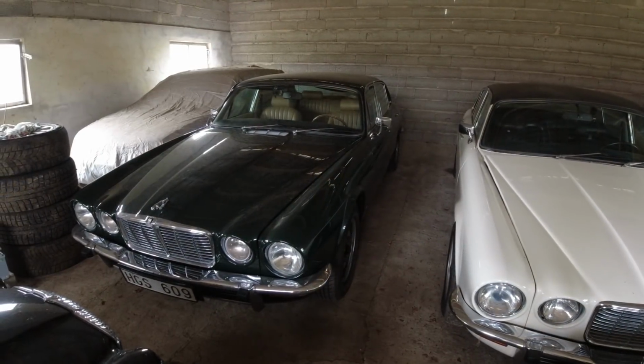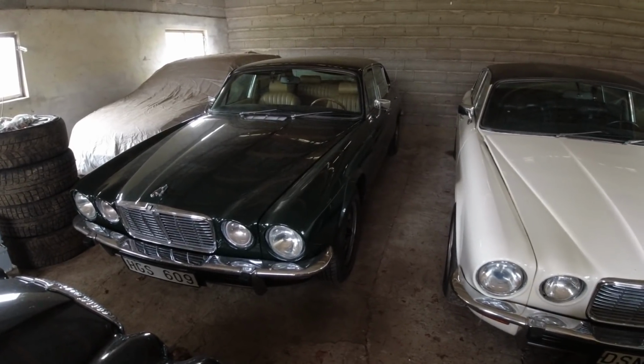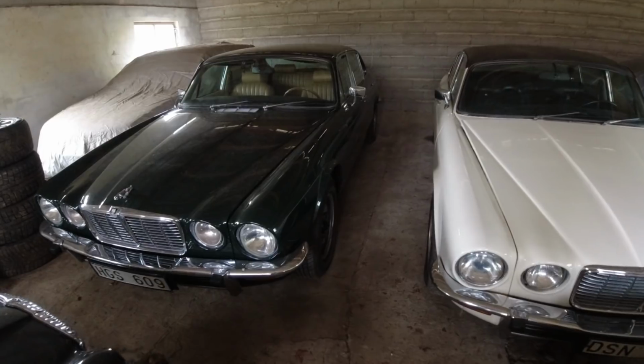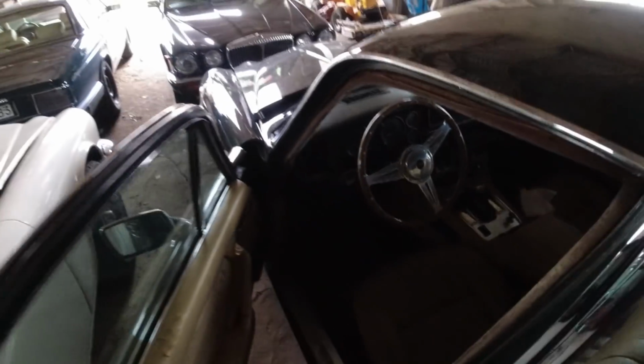And that was the last run of the XJ6 for now, but it will definitely live on. And that is something that we're going to talk about right now. But we thought we'd have a quick look under the hood while we have a talk about that.